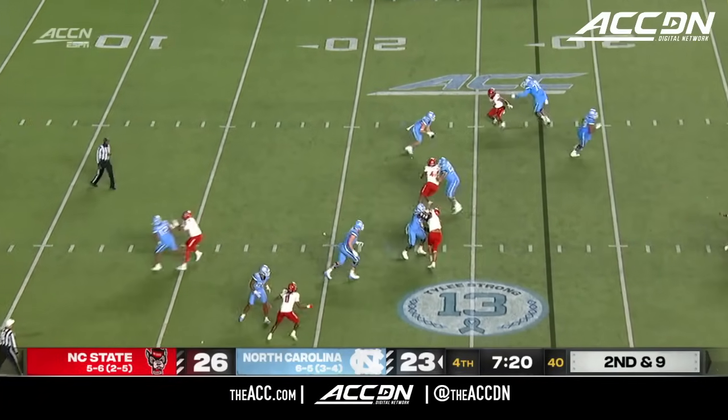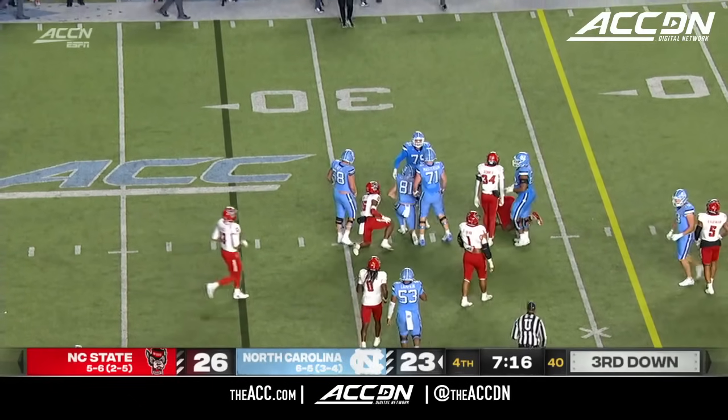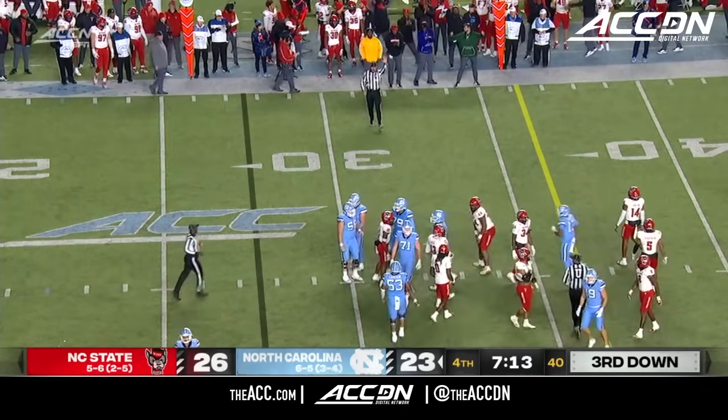Criswell to throw, pressure up the middle. Gets it away nicely. Copenhaver spins. Marshall on the tackle, gets 4.